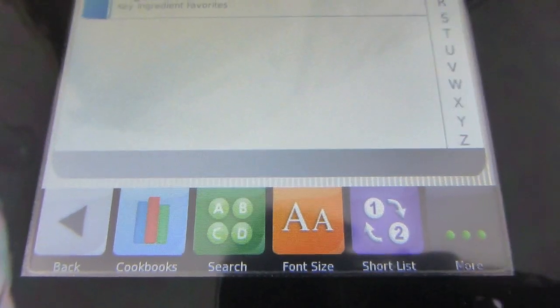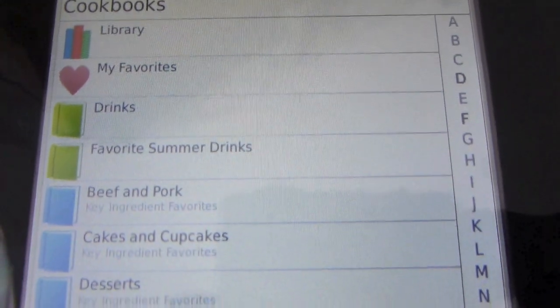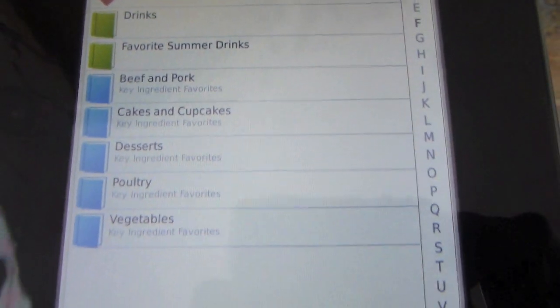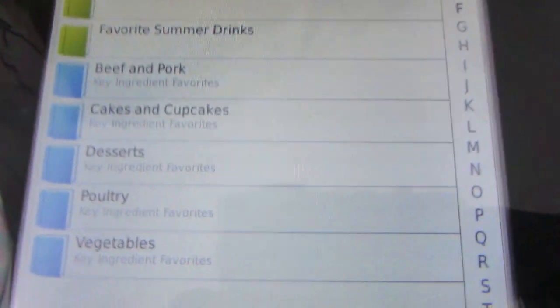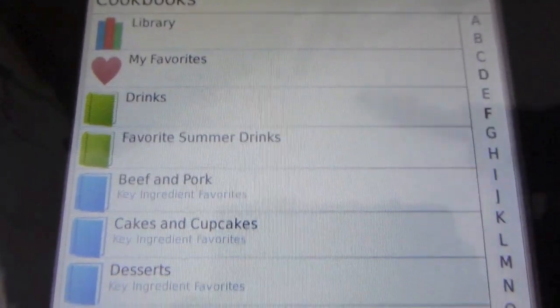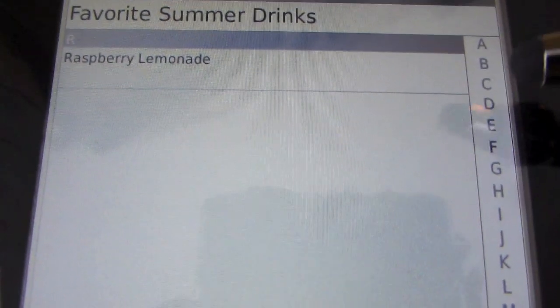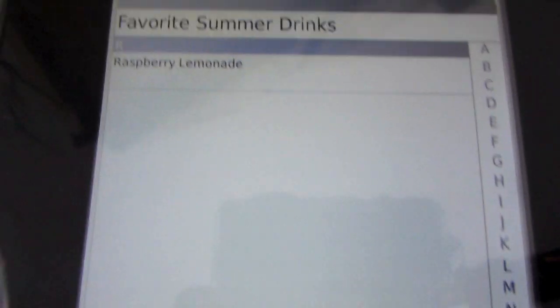So the first section here is your cookbooks, and this is where you'll have all of your cookbooks, and you can either create your own. The cookbooks in green are all ones that I've created, and I haven't put all my recipes in here. I just put these 2 recipe books in here, but you can put any category. You can name it anything you want to name it. All the green cookbooks will be your personal cookbooks, and like you see, I did one and I uploaded a favorite summer drink, raspberry lemonade, just so that I can show you how it shows.